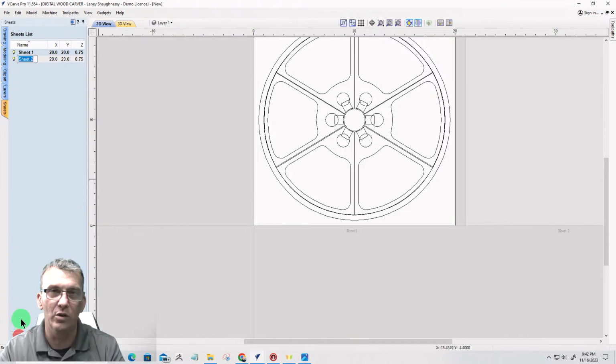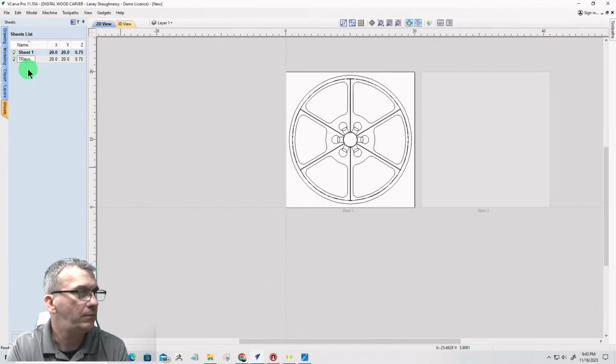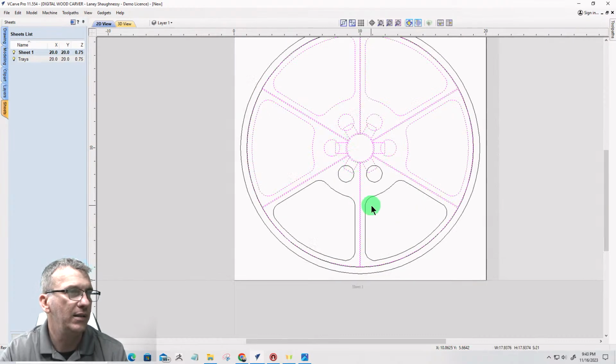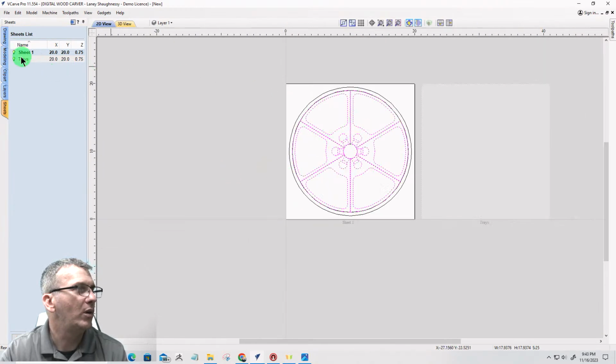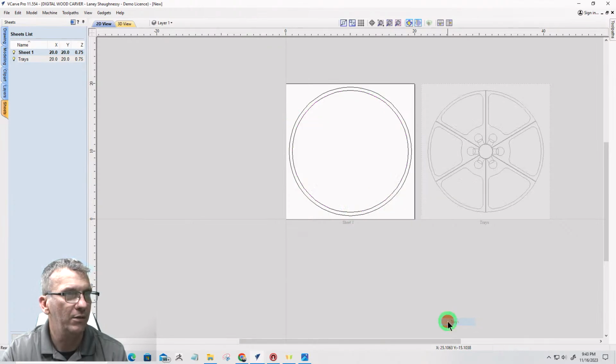Again, we're going to glue up another panel. It could be any kind of wood you want, make it look cool. And this is going to be our trays. We're going to take all of these inside vectors, everything, and move them over to that tray sheet.